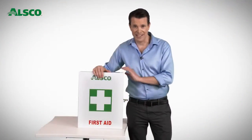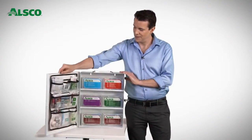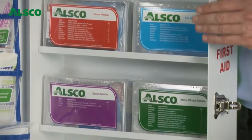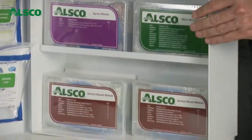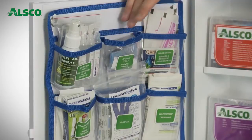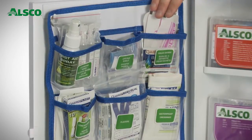The Alsco First Aid Kit is clearly labelled, providing a clear indication for specific wounds, whether it be an eye wound, a burn, minor wounds, cut or abrasion, serious wounds, whether it be resuscitation, or the need to clean up some body fluids. There is a clearly defined label for each injury-specific module.